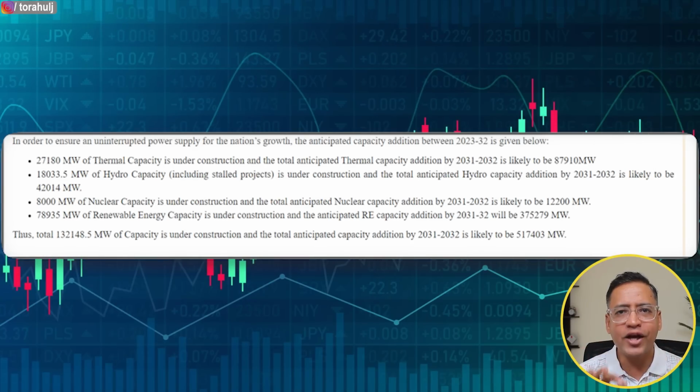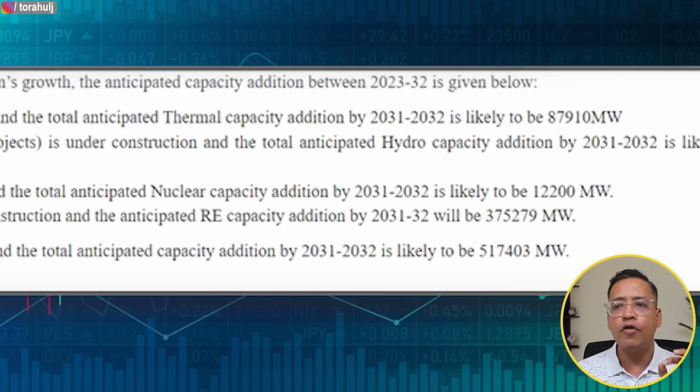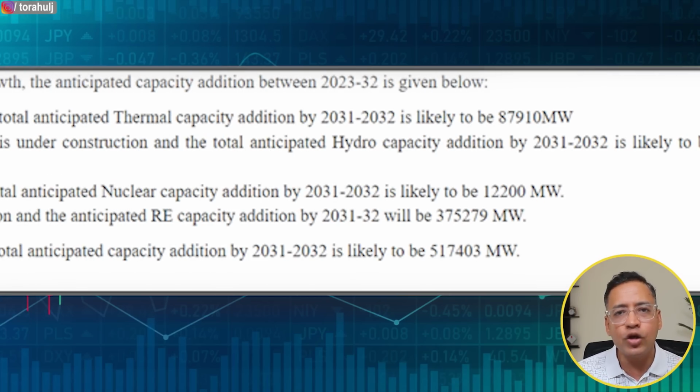And if I give you the breakup of this, you will notice that renewable power sector is going to see majority of that, which is going to be 375 gigawatts, followed by thermal, which is going to be around 87 gigawatts, followed by hydro, which is going to be around 42 gigawatts, and lastly the nuclear capacity that is going to be around 12 gigawatts.